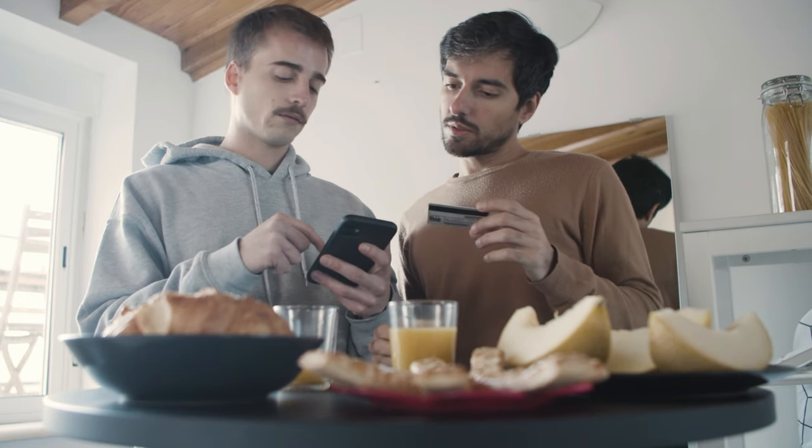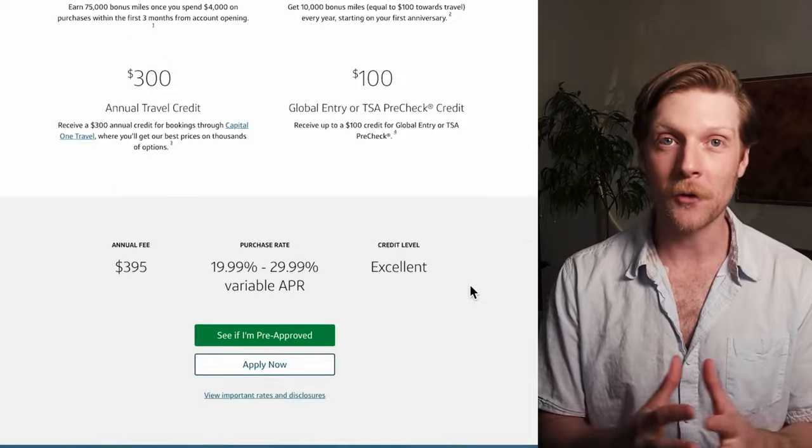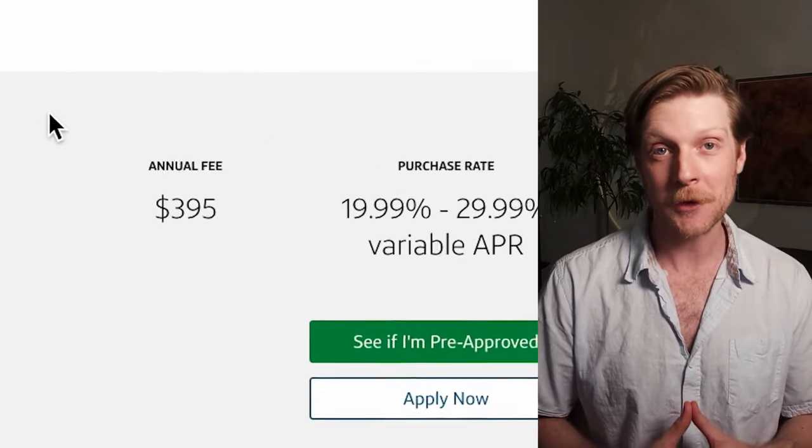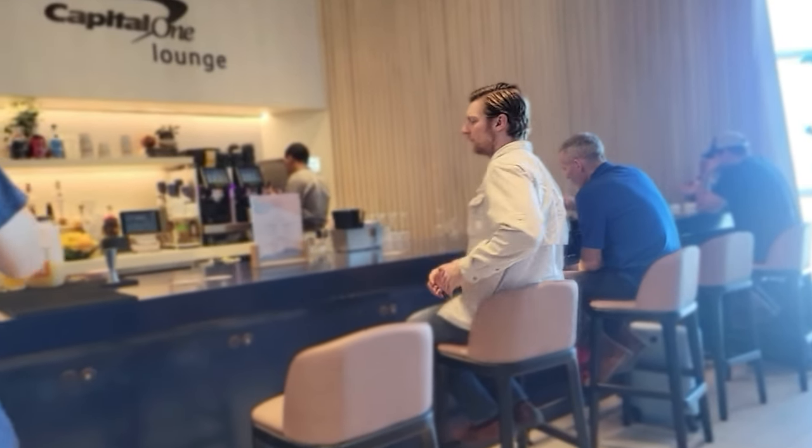First, let me reveal the credit card that I've been using over the last year, which has got me so much value. It is the Capital One Venture X credit card. This is a travel-oriented credit card with a high annual fee of $395. However, don't let that scare you because it has tons of free bonuses that make the annual fee irrelevant.